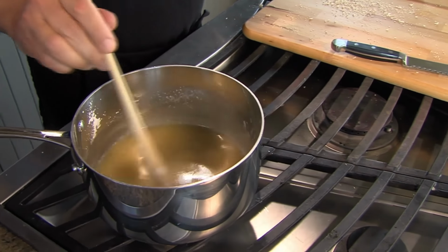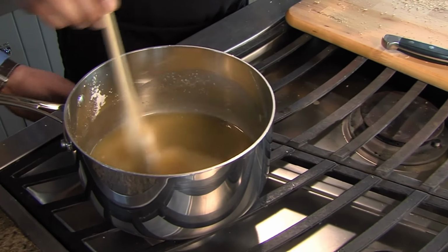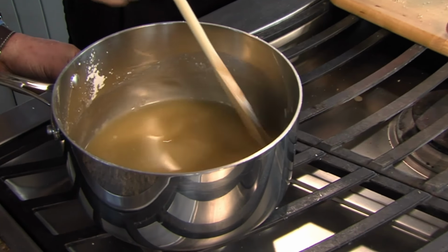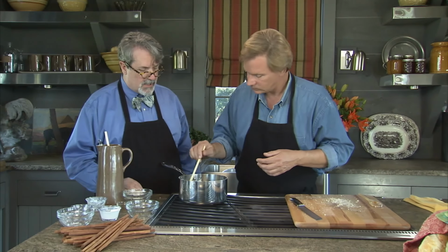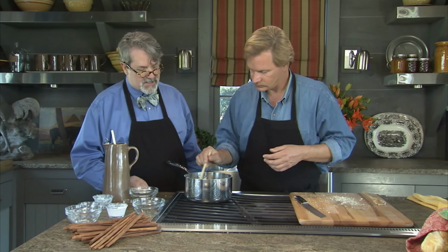We're going to let it cook a little bit. It'll cook down and get nice and smooth. You can see the sugar is dissolving nicely now. So, Jeff, how long should I continue to stir? Does it have a certain look? Yeah, it's going to get a little bit thick. It's somewhere between a glaze and a sauce, really.